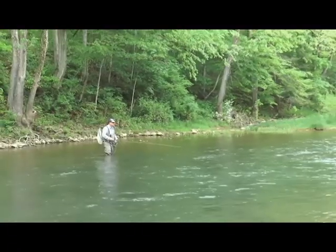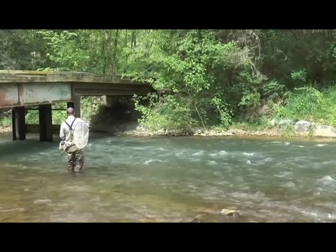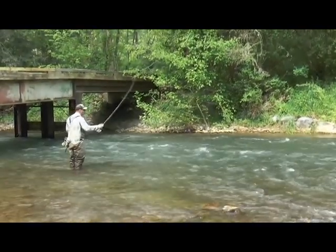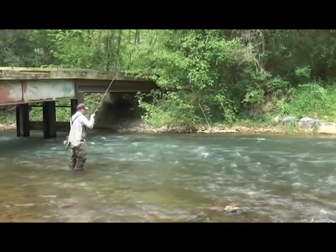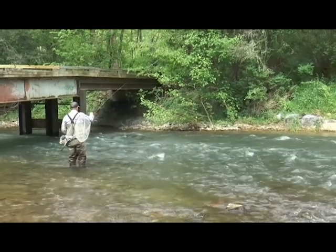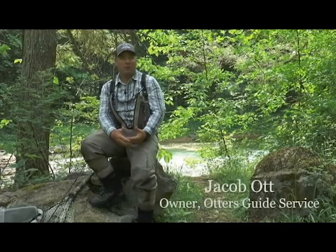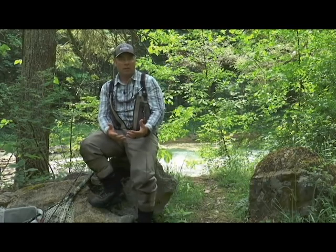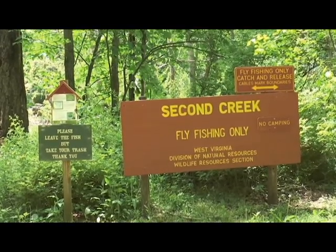Second Creek and the fishery that we have here is a major source of my business. I got approximately 75 to 80% of my trout fishing trips here. A bit more specifically to the work that the Conservation Agency has done, that mitigation and repair to the riparian zone throughout the entire stream corridor has lowered the impacts of our high water events.